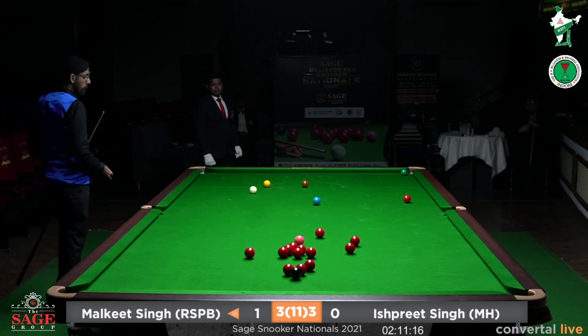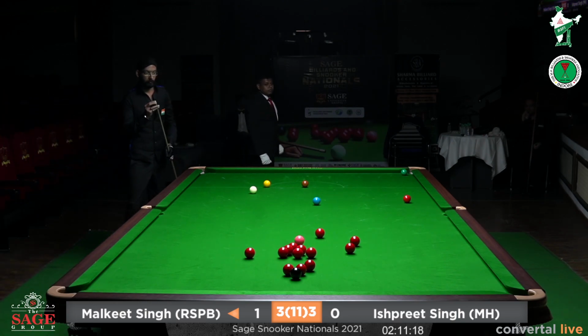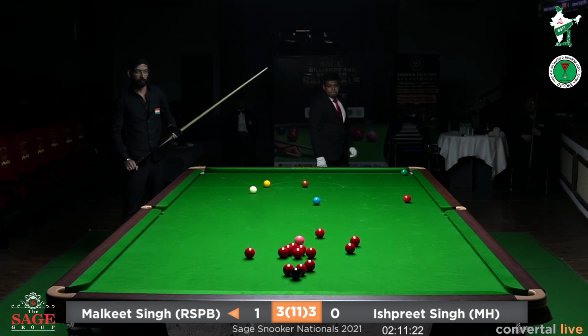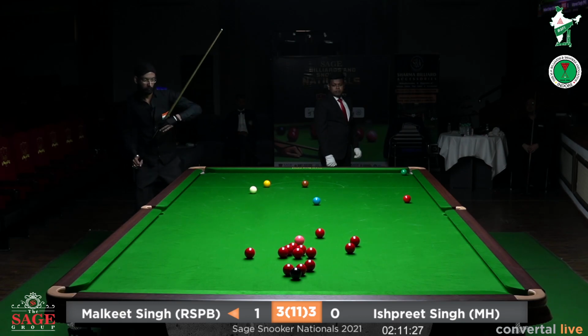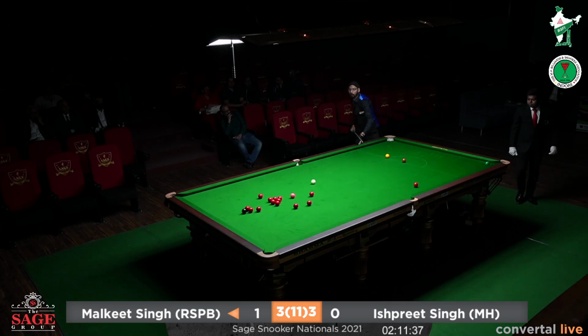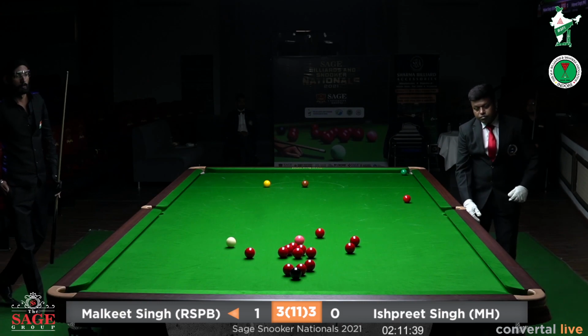So now Malkeet has created the chance for himself. Yeah, he just got the first red. He needs to create more points. At least clear the 5, 6, 7 reds which are on. It can be with the blue, with the black, if black is available. Keep scoring. Keep putting your opponent in tight corners.